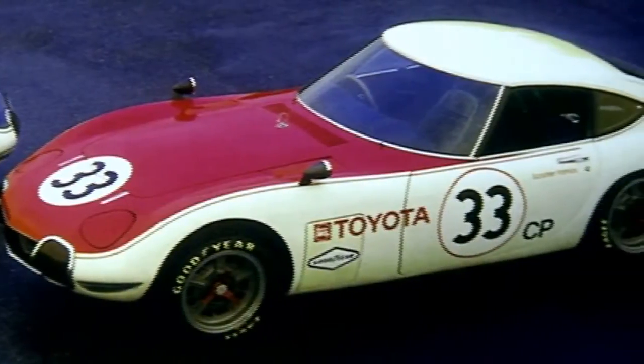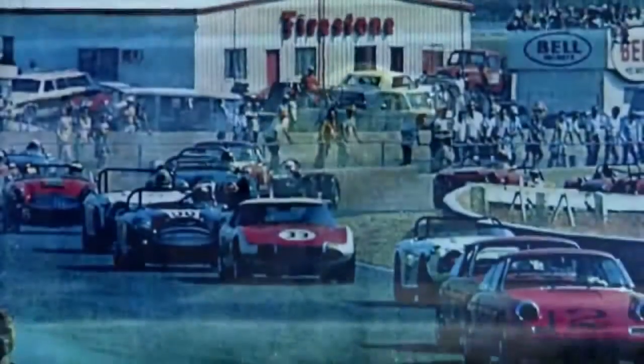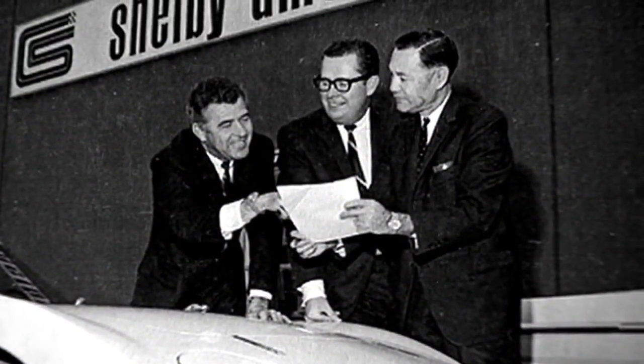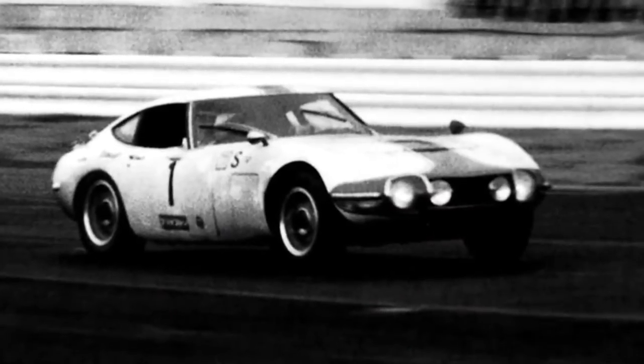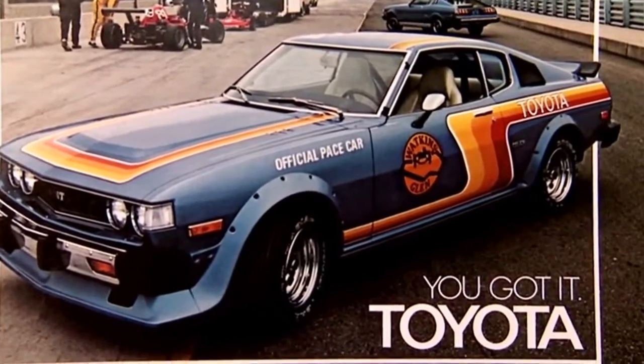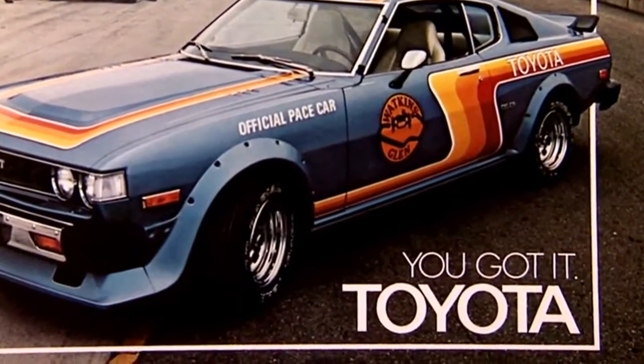Ten years after the company began selling cars in the U.S., Toyota first ventured into American automobile racing. Teaming up with U.S. racing legend Carroll Shelby, Toyota sent the 2000 GT to the tracks, but the partnership lasted only a year. Toyota slowly returned to racing, at first providing the pace car for the legendary Long Beach Grand Prix.